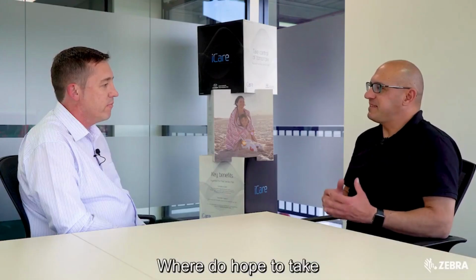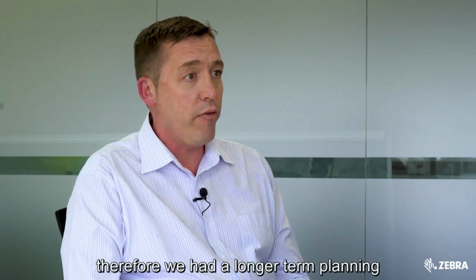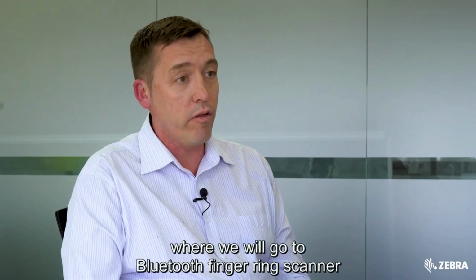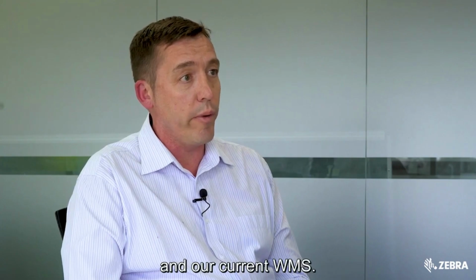Where do you hope to take the Zebra mobile solution in the future? Now that we're on an Android platform, we want to use the Avanti solution we've put in place. Therefore, we had a longer term planning where we will go to a Bluetooth fingering scanner and eventually go to voice picking. It seems to fit in with our future plans and our current WMS.